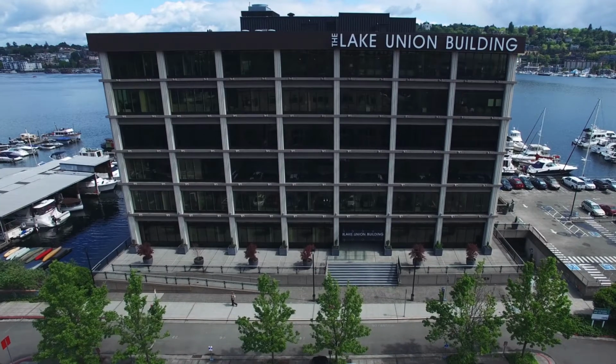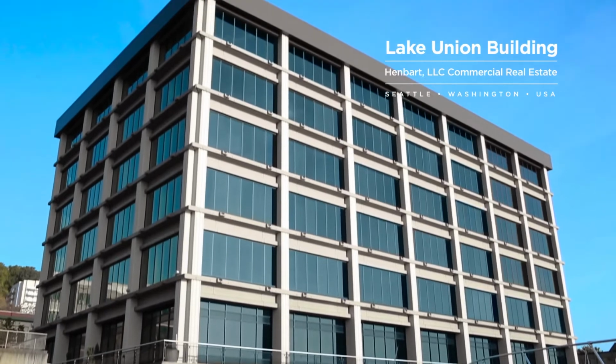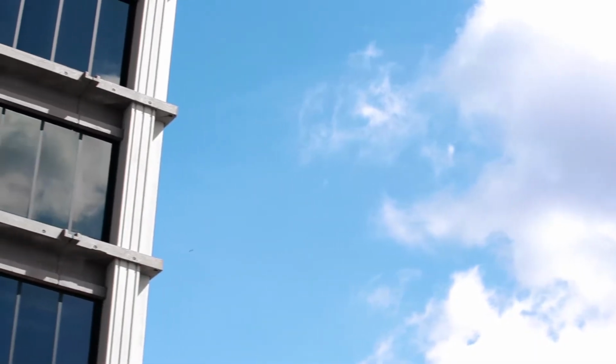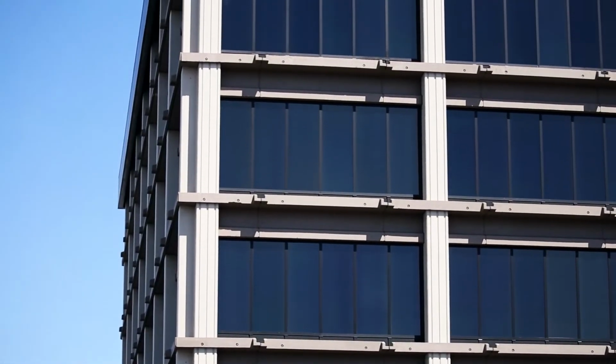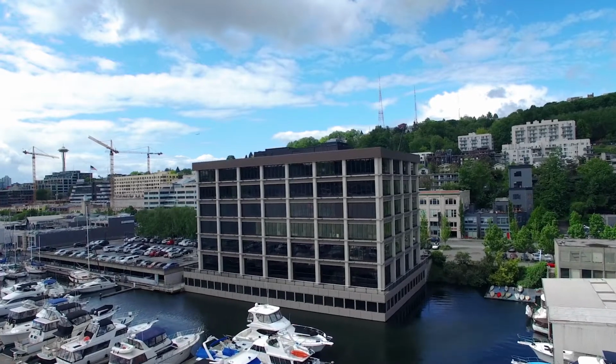The Lake Union building is a 90,000 square foot office building. Even though it was built in 1970, it has good bones. The idea was to reposition the building really for the next 40 years. This is a 46-year-old building, so they really wanted to upgrade and modernize the building to compete with the booming tech sector that dominates the real estate space in this area.